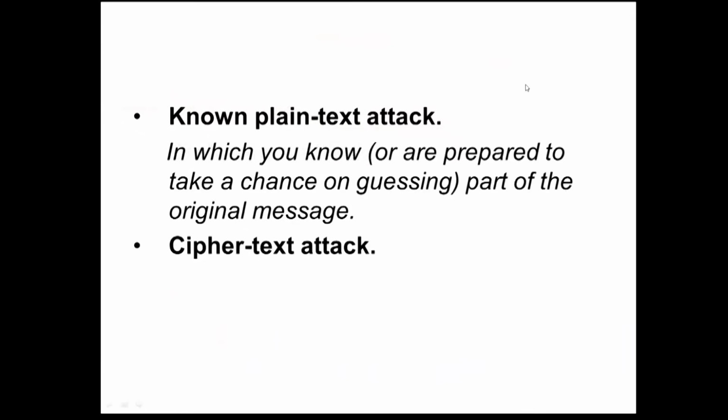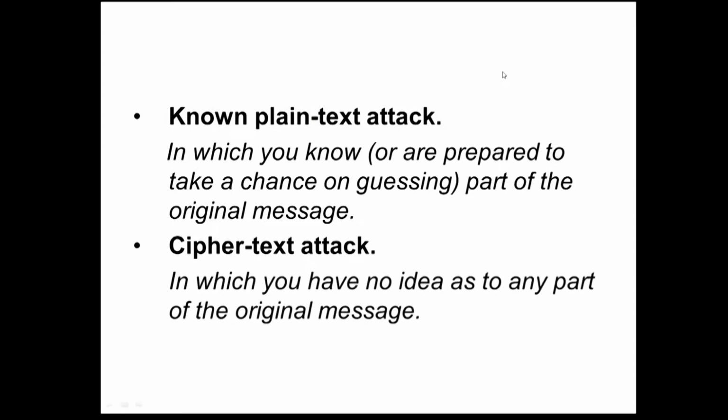Now, there are two ways of decrypting messages from Enigma, and indeed from most encryption systems. There's a known plain text attack, in which you know or are prepared to take a chance on guessing part of the original message, and a ciphertext attack in which you have no idea as to any part of the original message.